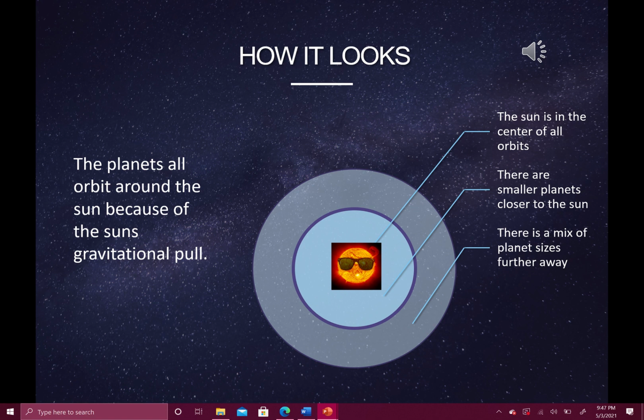In the center in this diagram, you can see our Sun. He's got his little sunglasses on because he's so bright. And then in that second ring, those are where the smaller planets are located, the ones that are closer to the Sun. And on that outer ring, this is a mix of bigger planets that are further away from the Sun.